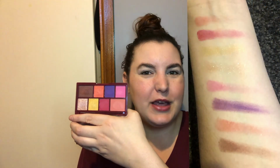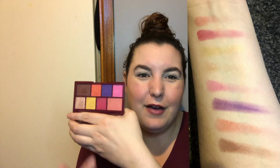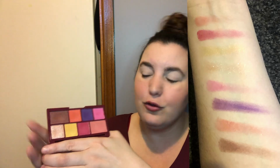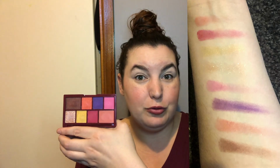Anyway, so this is the palette we're going to be working on. It is a small palette, only 8 shades, but this is what we're going to focus on. I will stick up a swatch picture up here of what they all look like, but I'm thinking I want to do something kind of simple and focus more on maybe this shade. These 3 here are mattes, and the rest are all shimmer. But I think I want to focus on this one here in my transition, and then maybe focus on this orange and purple shade. So let's get straight into it.